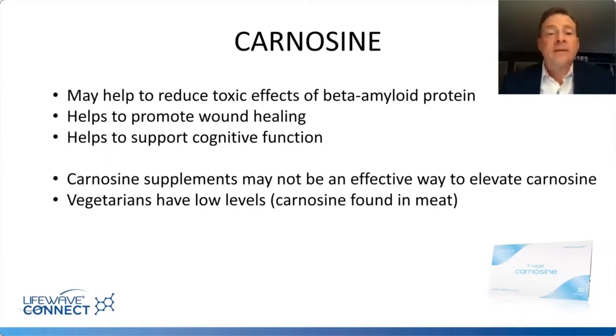Now, interestingly enough, taking carnosine supplements is not the most effective way to elevate carnosine. The problem is that if you take a carnosine pill, it's broken down by your stomach acids, and that means that the carnosine is not getting into the blood where it is needed. So this is one of the incredible advantages of our technology. We're going to be stimulating the skin with light, and this acts as a signal to create an increase in carnosine.